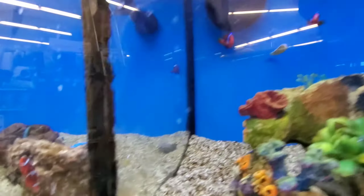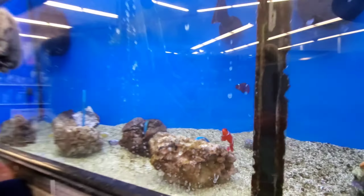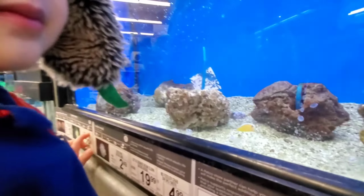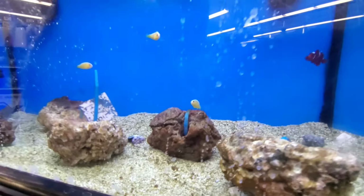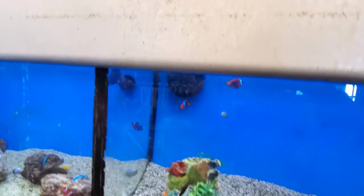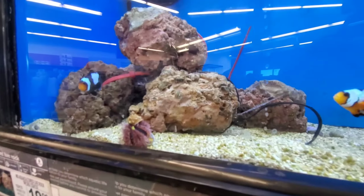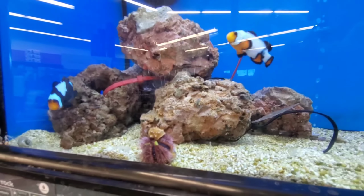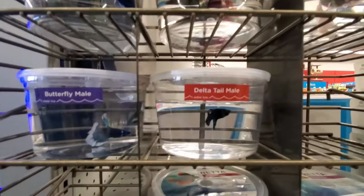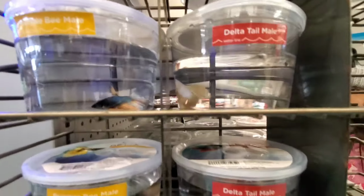That's kind of like Nemo, huh? Yeah. Nemo's a clownfish. Yeah. These clownfish are different than these ones. Oh, this one is different. What do you want to show me?